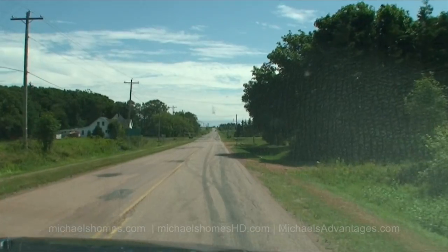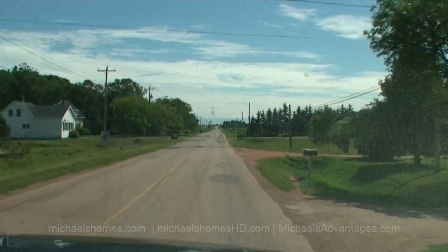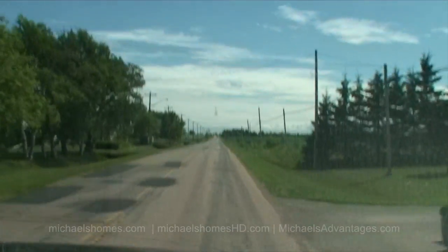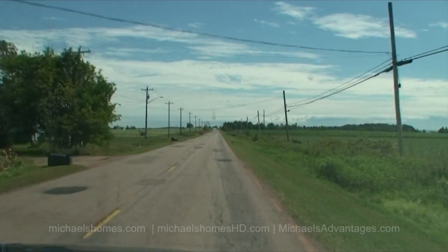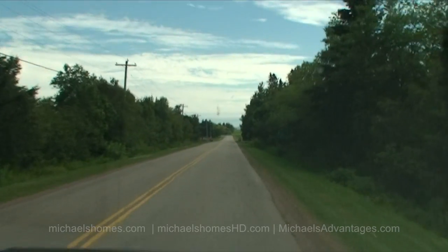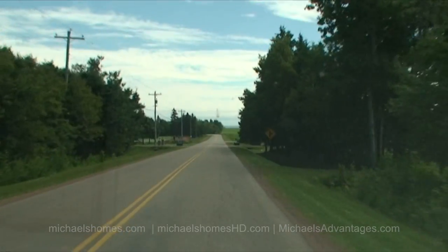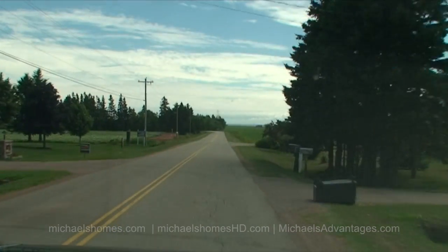Drive 4.2 kilometers, then turn right on Bell's Point Road. So we're just proceeding east on route number 10 from route number 1 or 1A, whatever it is, that leads to the bridge. And it's about 4 kilometers down this road that runs along the south shore. So we're just going to turn right here on Bell's Point Road. This will take us down to the water.